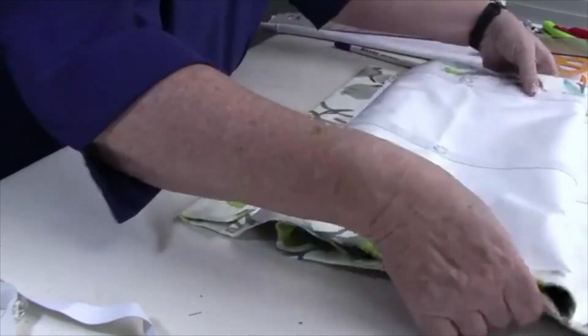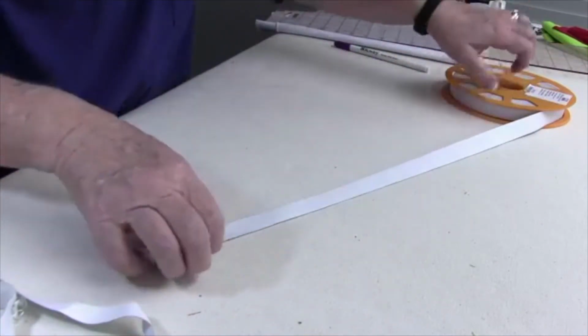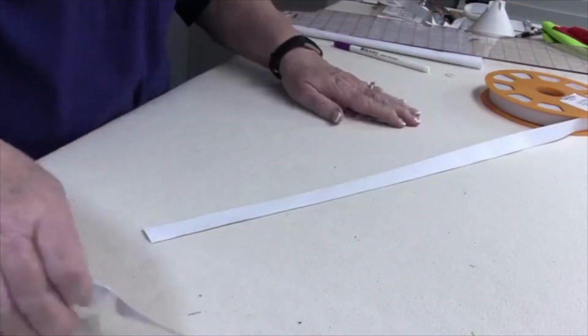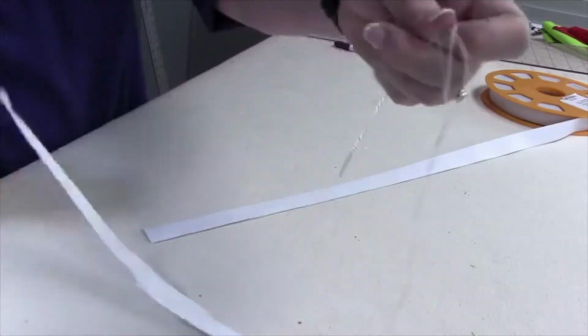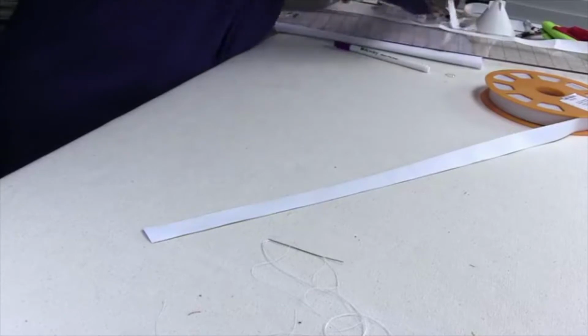Then you are going to take the Do Fix tape that I have here. Is there a top and bottom to that? There sure is. Thank you for asking that. This I need to put over here, so I'm going to keep that.